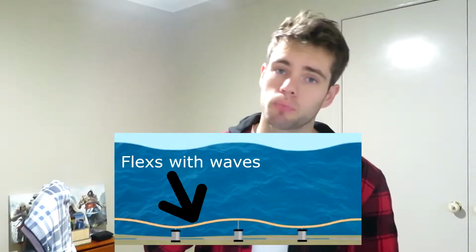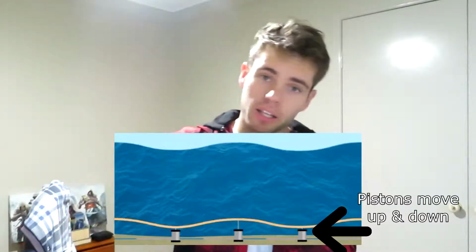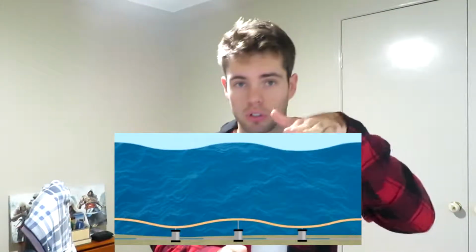One idea mimics a carpet, and it's called sea carpet. Go figure. What happens is this sea carpet will flex with the waves, and there are pistons placed underneath the carpet. So I guess it'd be like, say this is carpet, you've got your pistons underneath. Every time a wave hits, the carpet will flex, pushing the pistons up and then back down. That is going to generate energy.